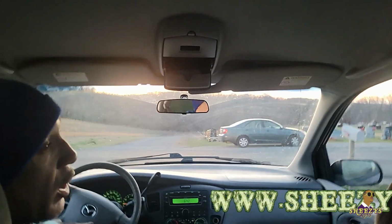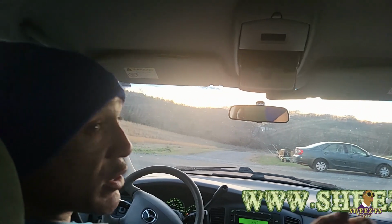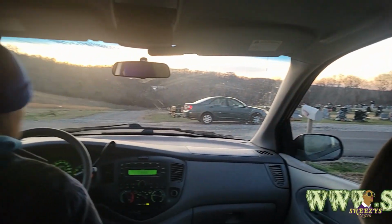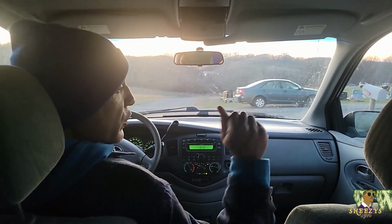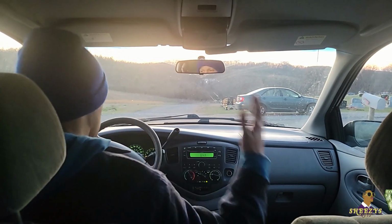Now, I believe the switch is messed up. If the window motor does work over here, it does go up and down, ladies and gentlemen. Yes, it does. Locks work. Now, these two rear doors, they open, but for some reason the child locks are stuck on, so you have to open them from the outside, but they do open.